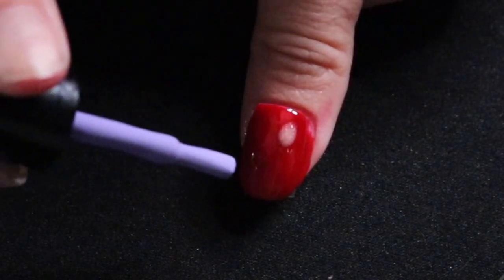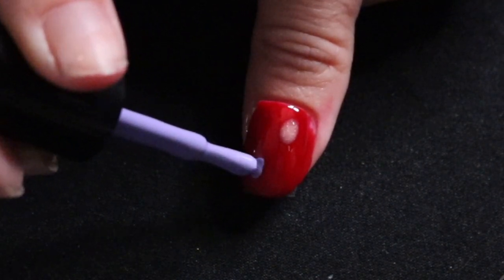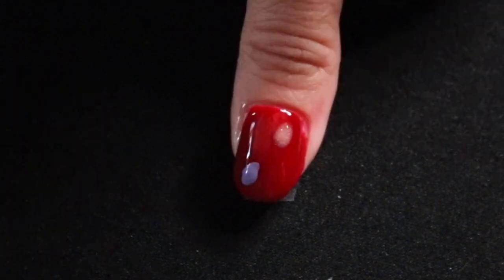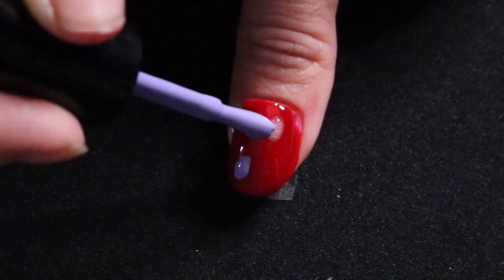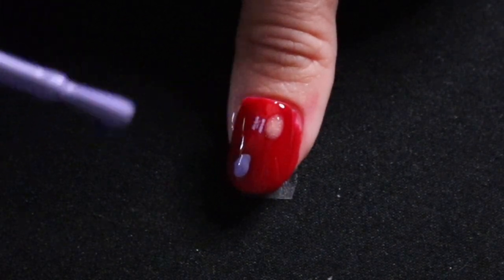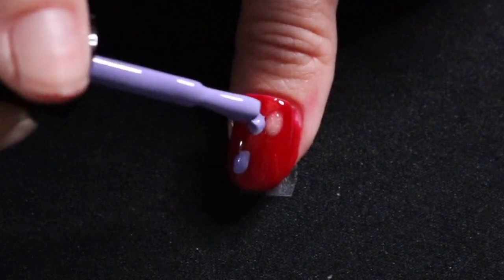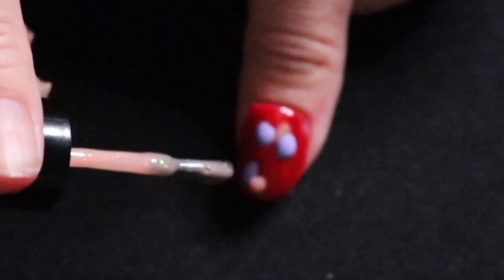Put a dot right here, a dot right here with the purple. Now it's time to cure. Next, we're going to be coming in with the petals. I'm just going to do them across from each other for now. That way we don't have anything that's mixing with anything else. And now it's time to cure.